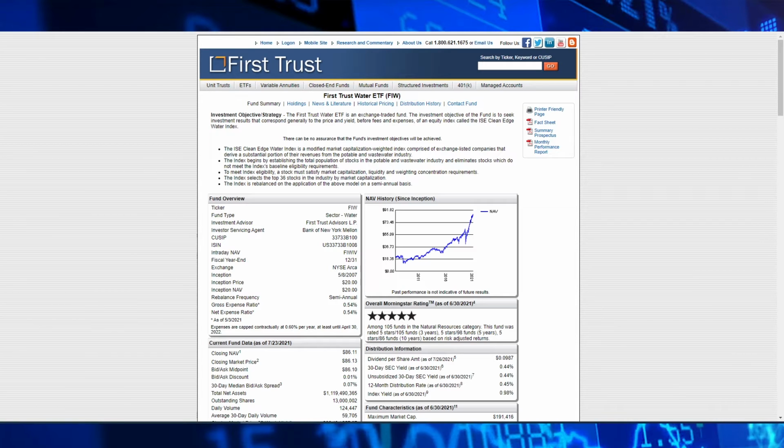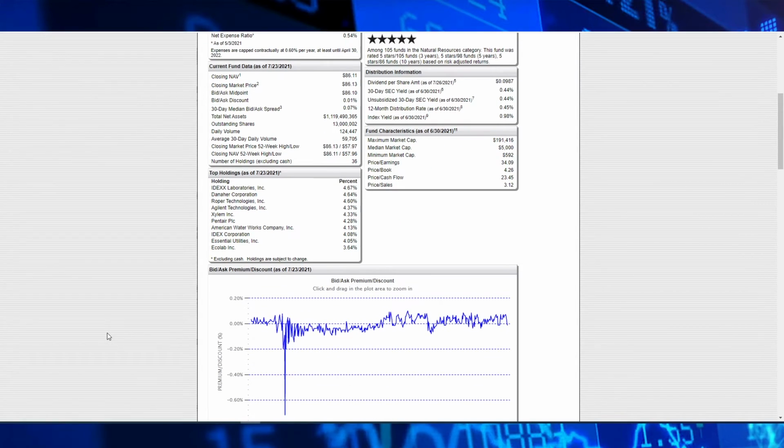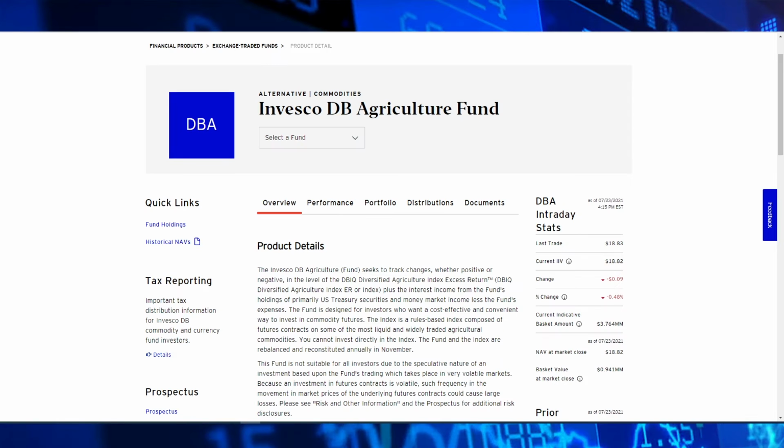Potable water, if you're not familiar with the term, is just fresh water that you can use to drink and cook with. These holdings are chosen based around their market capitalization, which is basically the price of their stock multiplied by how many shares have been purchased. Their top holdings in this ETF are IDEX Laboratories and Danaher Corporation.